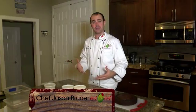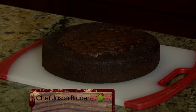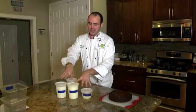What we're going to do for you today is we're going to take some of that milk, we have some of that cream, and we also have a little bit of sweetened condensed milk, and we're going to make a dish called tres leches, which means 3 milks. We have a beautiful chocolate cake that I made earlier, and we're going to make this solution that we're going to pour right over that chocolate cake to make our tres leches cake.